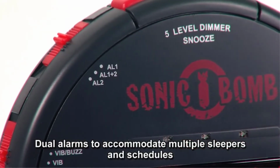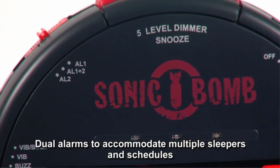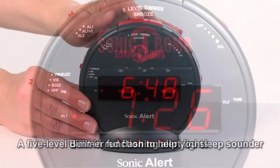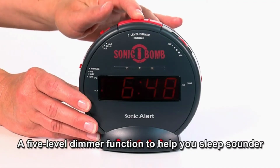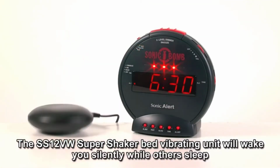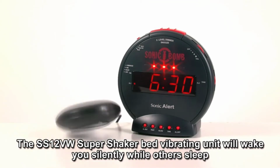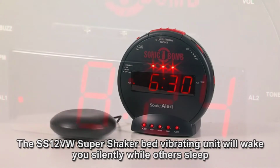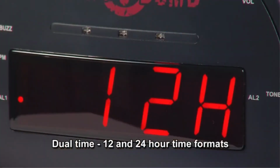Dual alarms to accommodate multiple sleepers and schedules. Built-in red flashing alert lights. A 5-level dimmer function to help you sleep sounder. The SS12 VW Super Shaker bed vibrating unit will wake you silently while others sleep. Dual time 12 and 24 hour time formats.